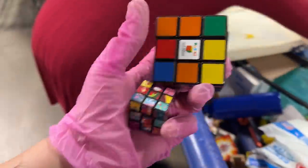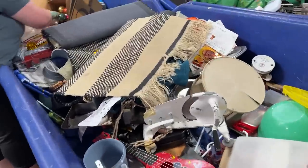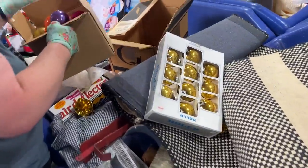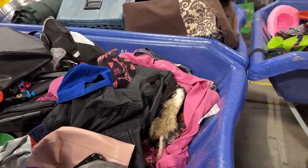Sorry, cracking up. Also, this doll. She has no feet. She's an old one. A little bit of electrical. Some Tupperware. Oh, got a little bit of Christmas here. Okay, the new bins are coming around, and the Pink Panther bucket hat.